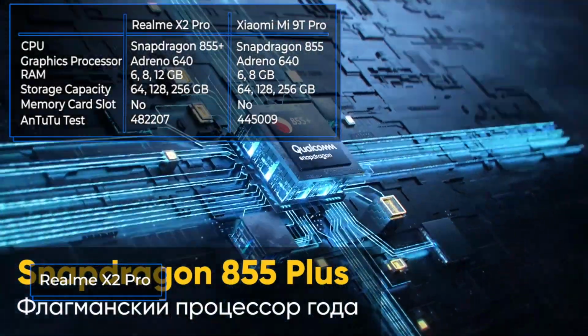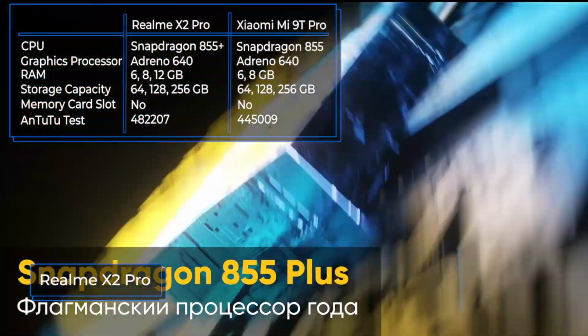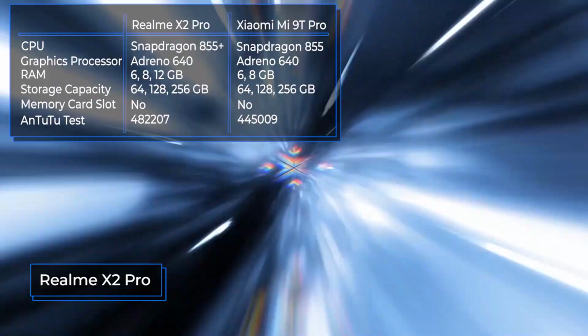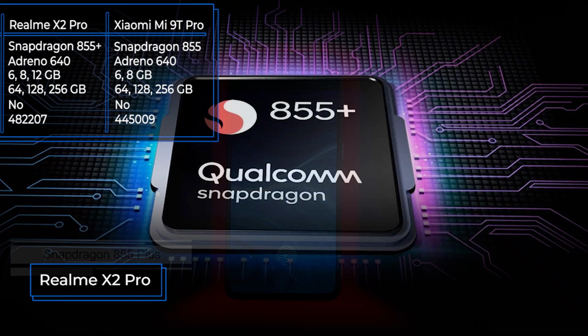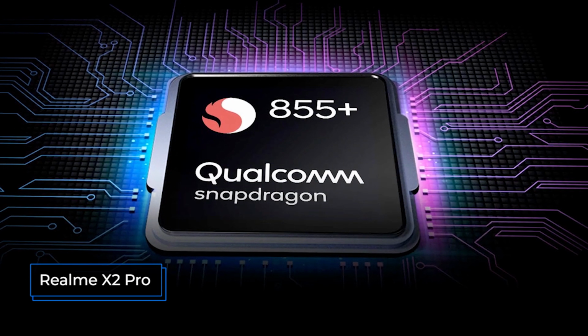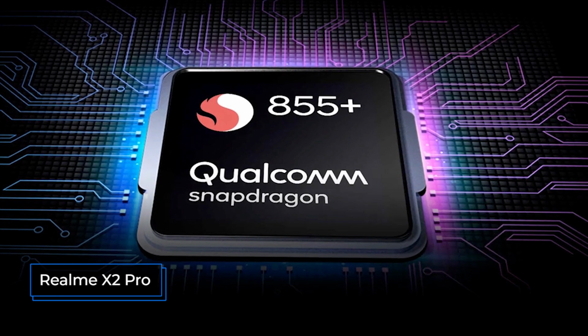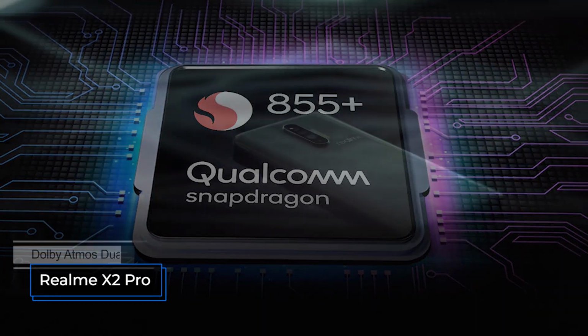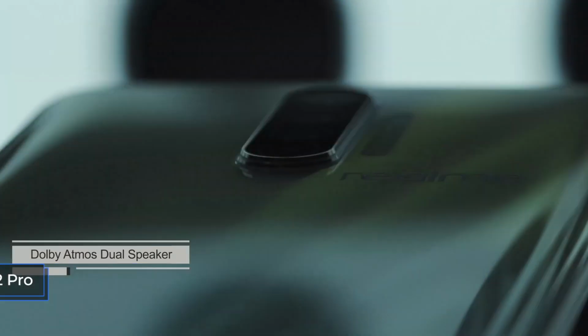The Realme XT Pro received an 8-core Snapdragon 855 Plus processor, manufactured using the 7nm technology process, one of the cores of which operates at a frequency of 2.9 GHz. In the Antutu benchmark performance test, the smartphone comes out with a decent result of 482,000 points. There are 3 versions of the smartphone available, where the amount of RAM can be 6, 8, or 12 gigabytes. The amount of internal memory is 64, 128, or 256 gigabytes respectively. A slot for the memory card is not provided in the smartphone.